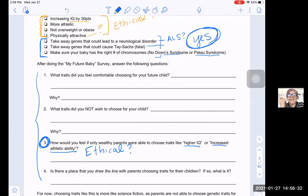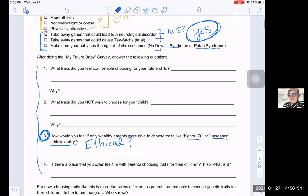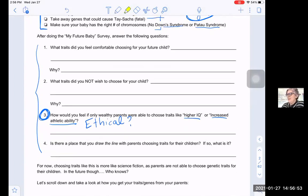What if it was free and you could just decide, and then you didn't decide for the higher IQ for your child because you didn't think it was right? Would you be putting your child at a disadvantage? I would say you are, yeah. Yeah.